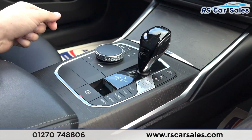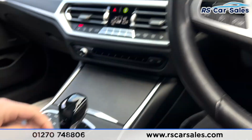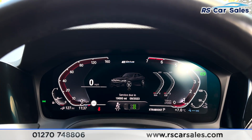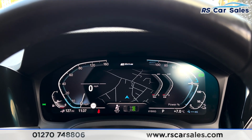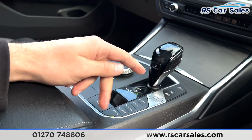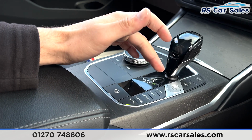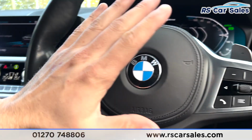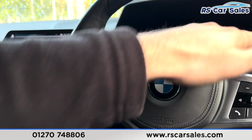Foot on the brake, the vehicle will then start. You have your different drive modes. So you do get your sport, which makes the instrument cluster light up like that. You have your hybrid, and then you have your full electric mode, and then you also have your adaptive. Very cool features to have, where you can drive fully in electric, or half and half, or just full in petrol. Multifunction steering wheel, paddle shift, if you take the car into manual mode.